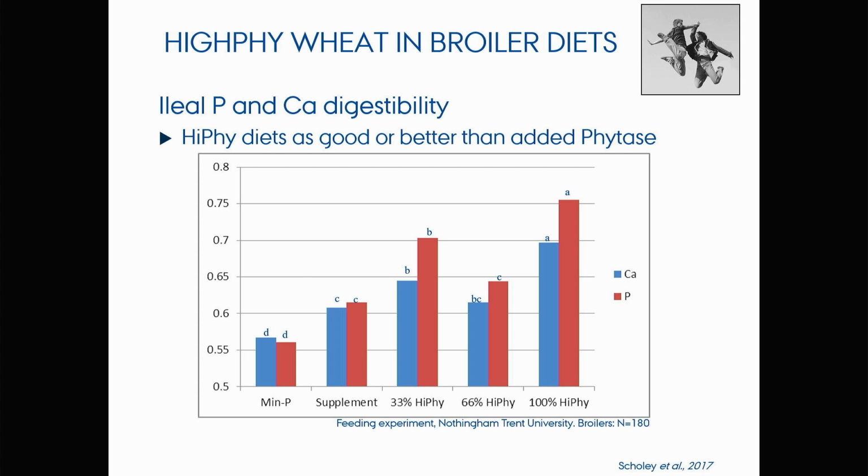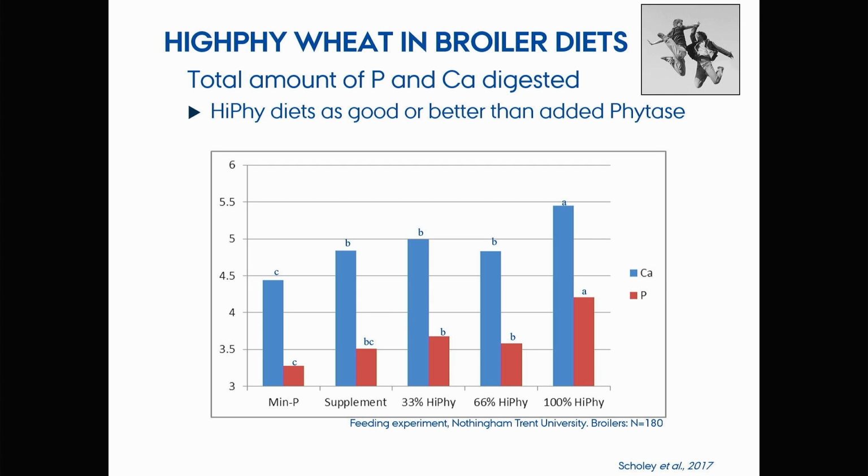So we have here minimum P, which is adding inorganic P, and then the treatment with a commercial phytase which you can buy. But then we replaced the standard wheat with 33% hi-fi, 66% hi-fi, and 100% hi-fi, and saw an increase in digestible P and calcium with an increased amount of hi-fi wheat. This is the total P and calcium digested in the feed, and it's really competitive, and actually if you replace 100%, it's better than using the commercial phytase. So this was for wheat.